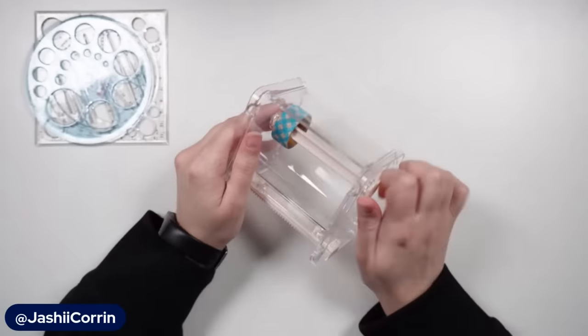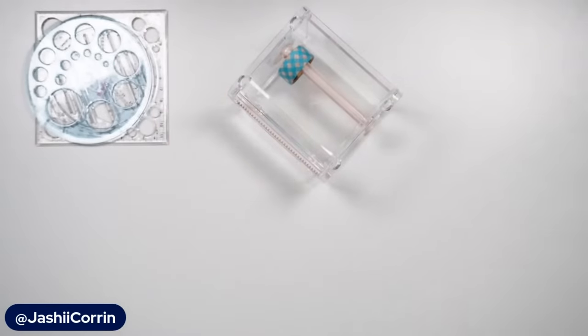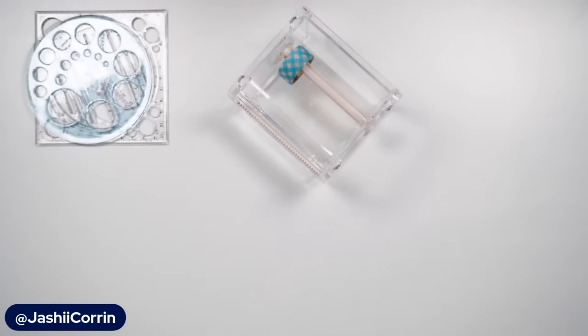I got two of them though, because these are stackable as well. So you can use them to organize your tapes as well as dispense your tapes, which I thought was pretty nifty. So we'll chuck that over there. Chuck this one over here.